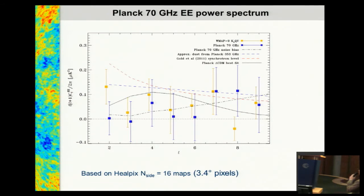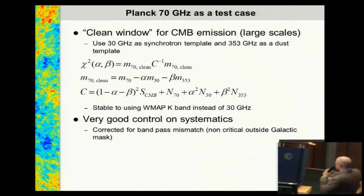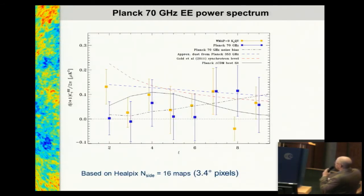This is not being published everywhere, and you see our detection, our measurement of the EE power spectrum at low angular scale. You only see the lowest multipoles here, and this is C_l^EE power. So again, the prediction from the Planck temperature best fit model is this guy here. Okay, you see the noise bias from 70 gigahertz here, and the blue points are Planck 70 gigahertz, single channel of Planck, and I compare with a weighted average of 3 channels by WMAP over 9 years, Ka plus Q plus V, which is what the WMAP uses at low L to go after EE and BB.